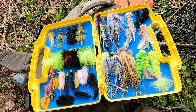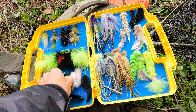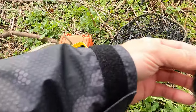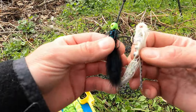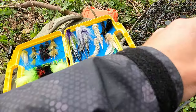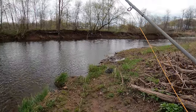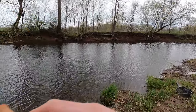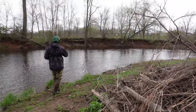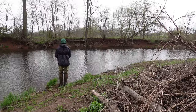Oh, bigger or smaller? Let me try something a little smaller. Complete opposite colors. Dungeon to a starlight leech. Alright. Starlight leech tied on. See if we can't get another one. Well, let's see if we can't land one.